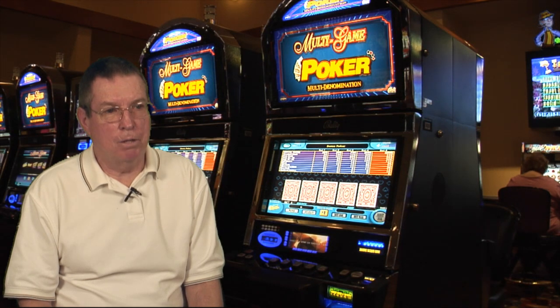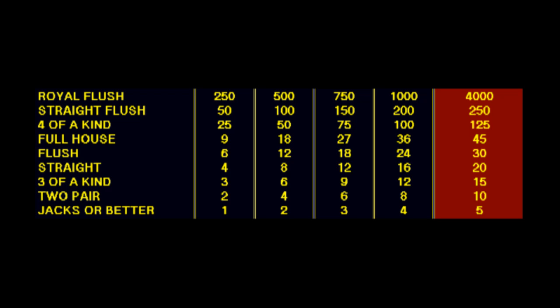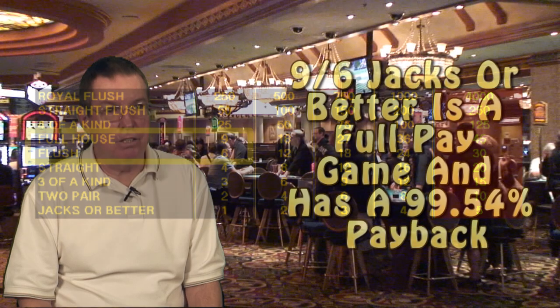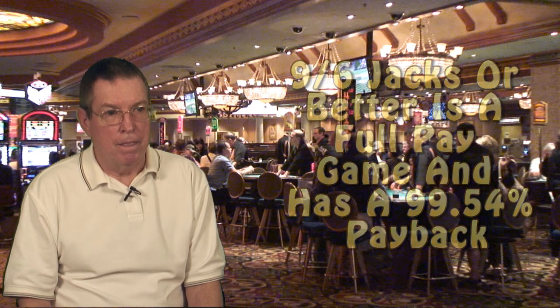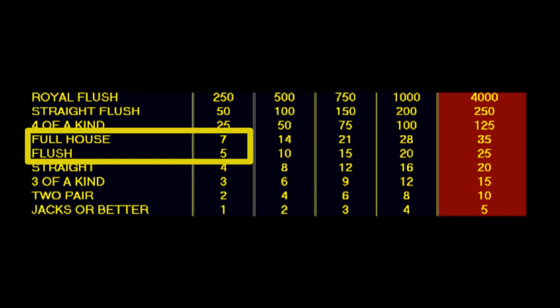So when you walk up to a video poker machine, you can simply look at the pay schedule and look down the first column at 1 coin just for a reference. You're not going to play 1 coin, but you're going to look down that first column and look to see what the payoff is for a full house and a flush. And you want to see 9 and a 6. That is a full pay video poker Jacks or Better game. That game is going to return 99.5% theoretical return.